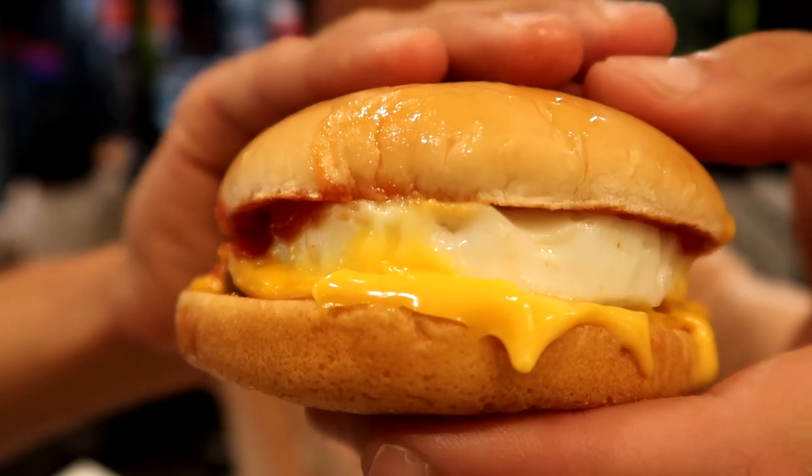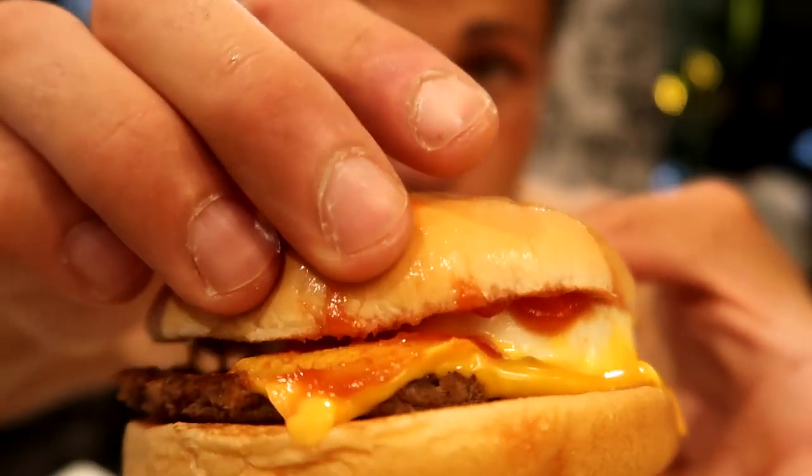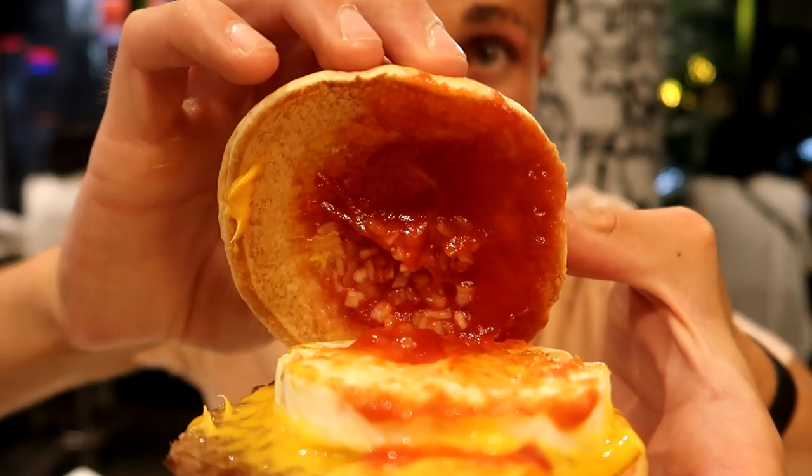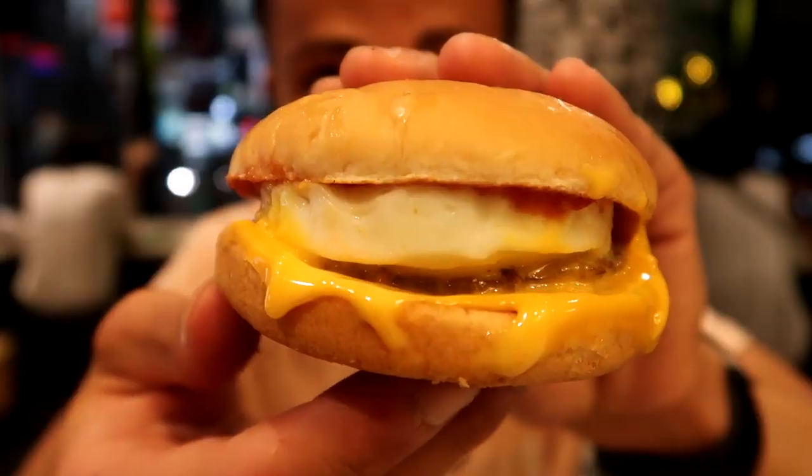Cheese and egg burger. I ordered without pickles. I hope they make it. Look at this egg, guys, with the cheese. The patty. Ketchup, onions, but no pickles. Perfect.